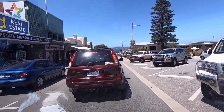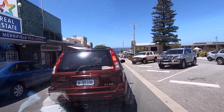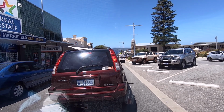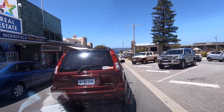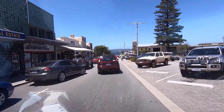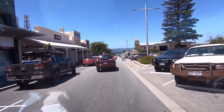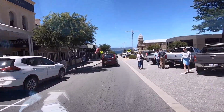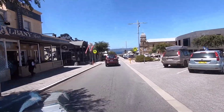Top of York Street here is mainly banks, real estate. The older part of town is a little bit further down the hill, and that's more coffee shop and more tourist shops. Just coming up on the right is the brand new Albany Visitor Centre, and it's connected to the Albany Library.